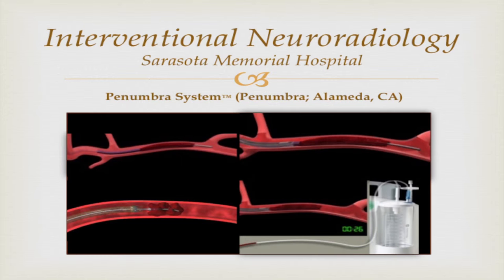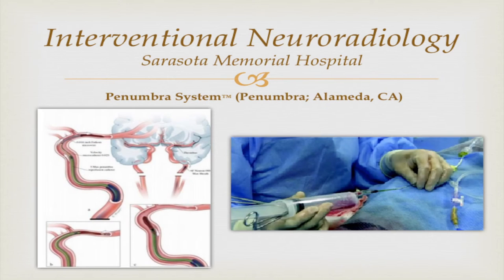Now, I don't do that myself. I've found this technique to be faster, easier, simpler. Somebody called it the ADAPT technique, but actually it's just aspiration. You take this very good distal access Penumbra system catheter, guide it all the way up to the clot, grab a 60cc syringe, pull negative pressure on it, cork the clot, and just pull it right out. That's fast, quick, it works really well.